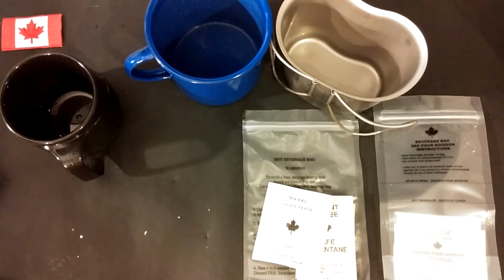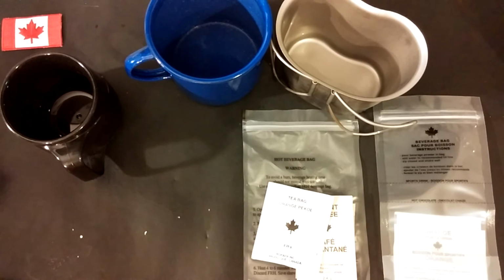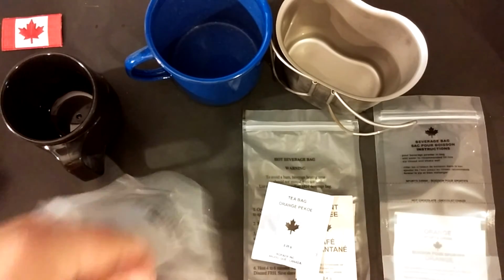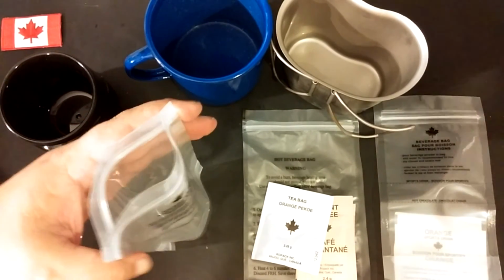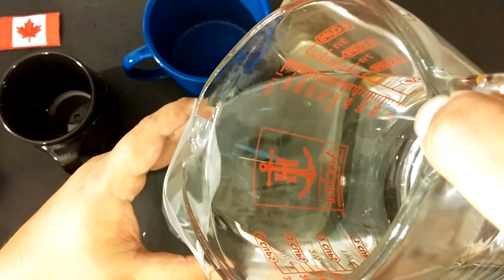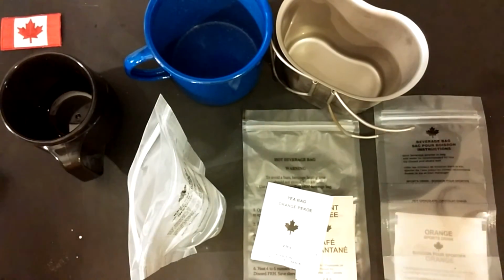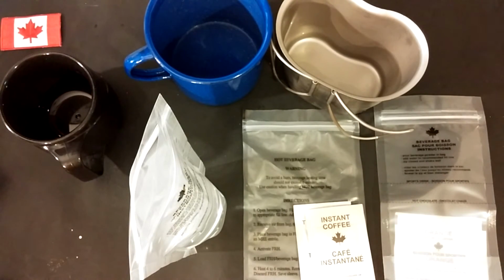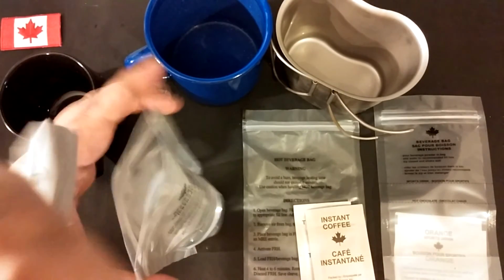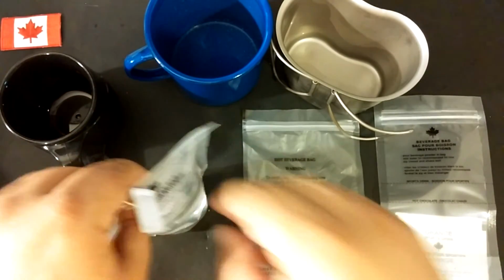We open up our bag. And one of the best things about these Canadian beverage bags, they stand up. All right, so we're going to do tea. We're going to go to the hot chocolate line here. See, standing on its own. And we shall let that sit.